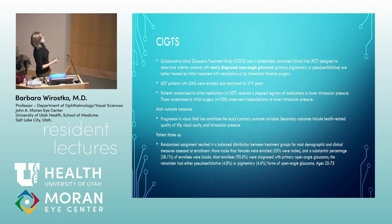CIGTS, the Collaborative Initial Glaucoma Treatment Study, was a randomized controlled clinical trial designed to determine whether patients with newly diagnosed open-angle glaucoma, including pseudoexfoliation and pigmentary, so it's not primary, just open-angle in this study, were better treated by initial treatment with medications or surgery. So now we're going one step further. We know we're going to treat our open-angle glaucoma patients, but are we going to do medications or surgery? 607 patients with open-angle glaucoma were enrolled and monitored for 5 to 9 years, depending upon the patient. They either had initial medications in a stepped regimen, or they were randomized to surgery, and they underwent trabs.